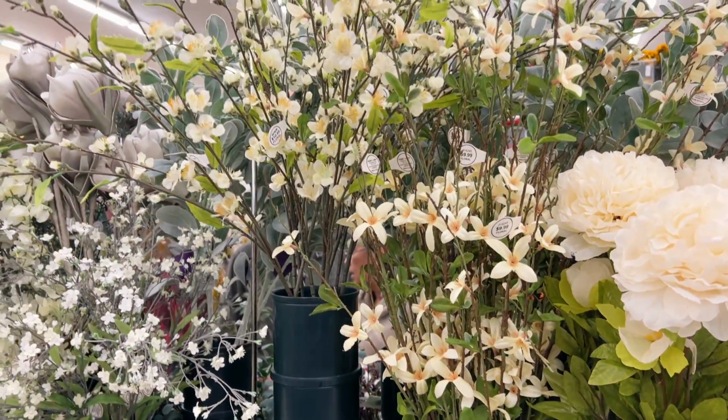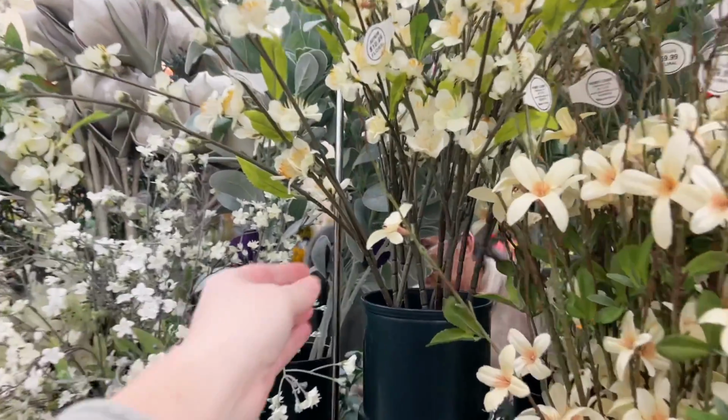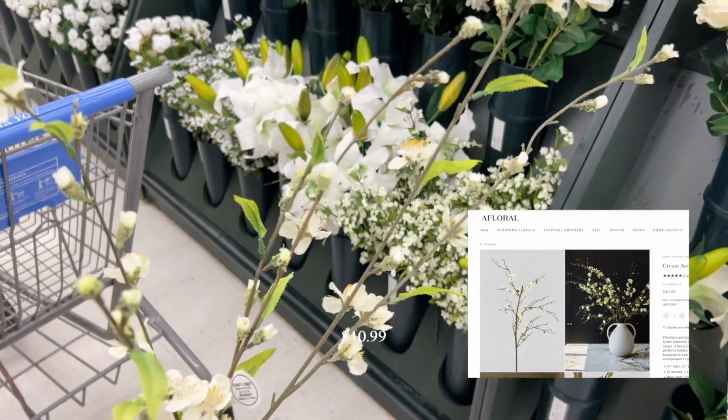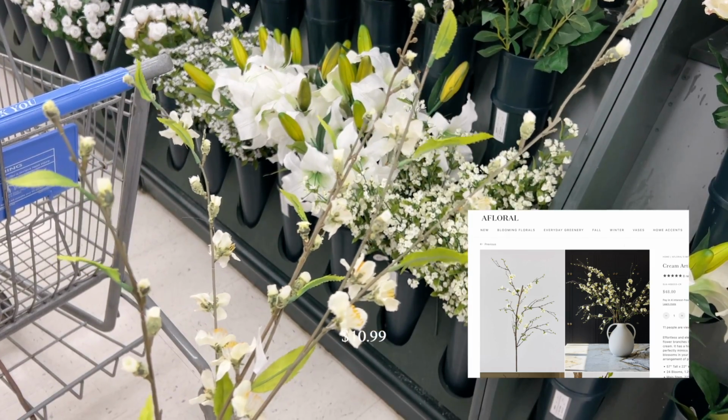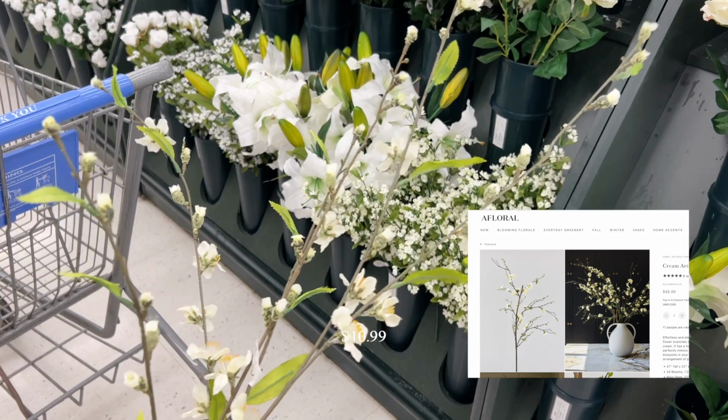I love these kinds of stems that are sticks with buds and flowers sparsely spread throughout like this, especially for the springtime. I just think it is perfect. I found this one in the big floral section. I don't think it was highlighted in their spring stem section.